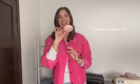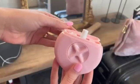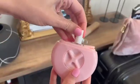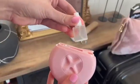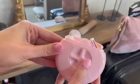Okay, so now these are items that will go in your toiletry bag, but this is the coolest little razor. It is awesome for travel. It is everything you need in one neat little device. This top flips up. You put spray in this little bottle. It pulls right out. So when you need to refill it, it's very easy. But you put water in there. Then we have a little bar that will actually lather up so it functions as your soap.